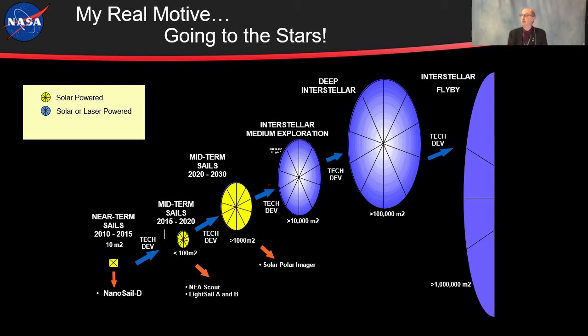NEA Scout flies next year. It's essentially 100 square meters. It's about 86 square meters. We could have packed in 100 now that we have the hindsight design experience. We could have packed in a little bit more sail, but we didn't. We were being a little bit more conservative. You have the greater than 1,000 square meter Solar Cruiser sail, which we're now in development of, which will fly in the mid-20s. And from there, you can jump right up to the 10,000 square meter sail, where you can actually start thinking about laser augmentation of some of these sail systems.